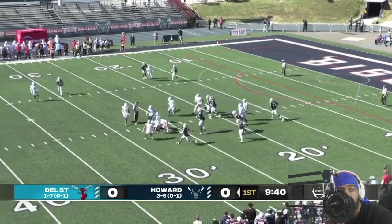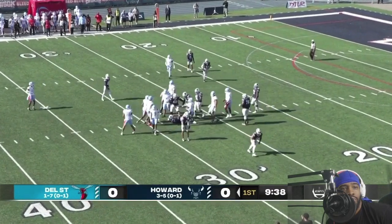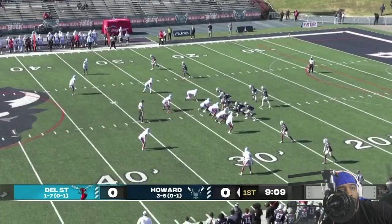This time Scroggins going to keep it. They're going to pick up another first down. I like how they're running the ball so far, you know what I mean? That the Bison boast.